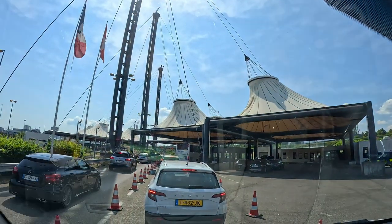Made it to the Swiss border. Go on, you Swiss. And we're at our first what looks like proper checking you into a country border. So you can see we're queued up, waiting to get in. I think they'll check our passports. I'm not 100% sure. I've got them at the ready.